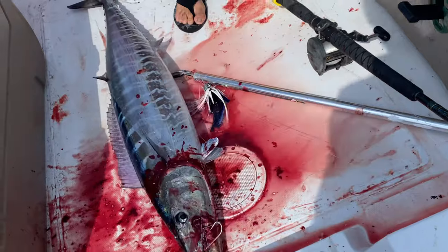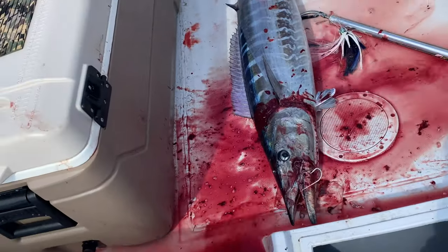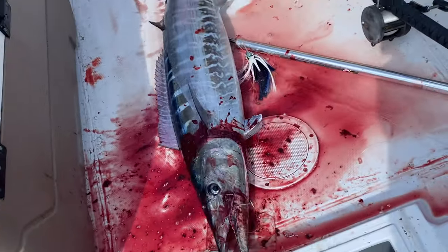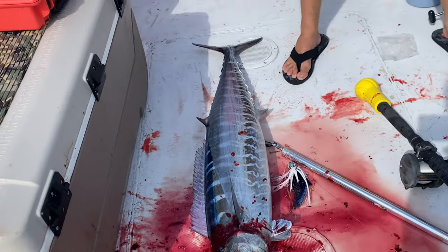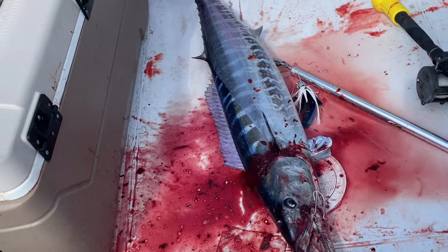It was our first time trolling with our own boat and our own gear, and we landed one of the most prized and hard to catch game fish of all time that you can catch trolling. And we were a little bit excited, to say the least.